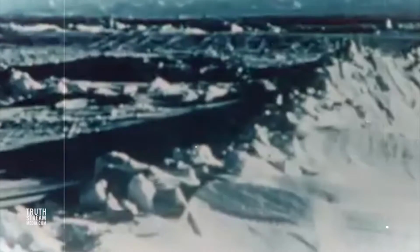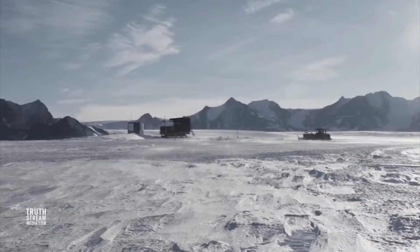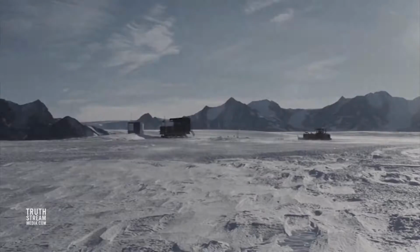Despite being told the entire continent is basically an icy, barren wasteland where hardly anything could survive or thrive, with no native human population other than visiting scientists. Freezing wastes without people, without life, without vegetation. Nature's most formidable challenge to man. Earlier reports show this is simply not the case.